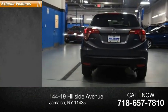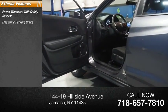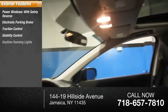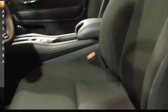Here are some of this vehicle's great options: power windows with safety reverse, electronic parking brake, traction control, stability control, daytime running lights, fog lights, braking assist, power brakes.